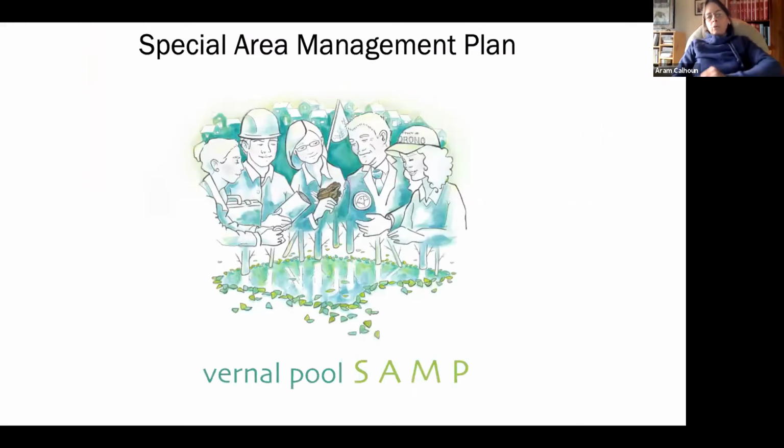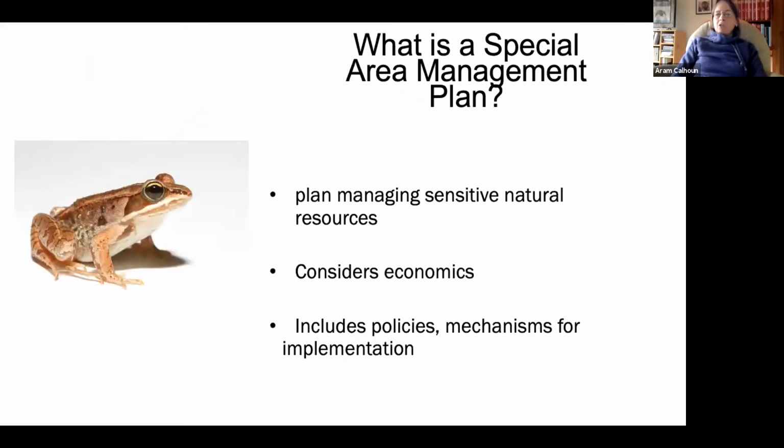So what we did is we developed a special area management plan, and it's called the Vernal Pool SAMP. A special area management plan is an available tool in the Army Corps of Engineers toolkit. It's a plan managing sensitive natural areas.